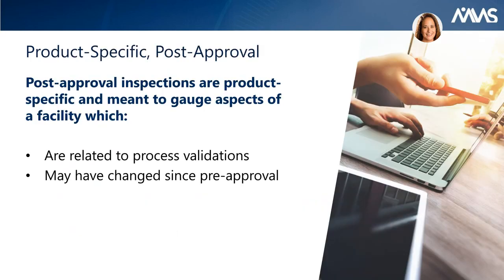The next type of inspection we will discuss is a product-specific or post-approval inspection. The FDA will typically conduct a post-approval inspection 8 to 12 months after approving the pre-market application. This usually occurs after the product has entered the marketplace. During a post-approval inspection, the inspector often focuses on process validations and change controls. Lack of appropriate process validation documentation or inadequately controlled changes can often lead to performance issues, complaints, or service repairs over time. This is why the post-approval inspection will focus on these areas.